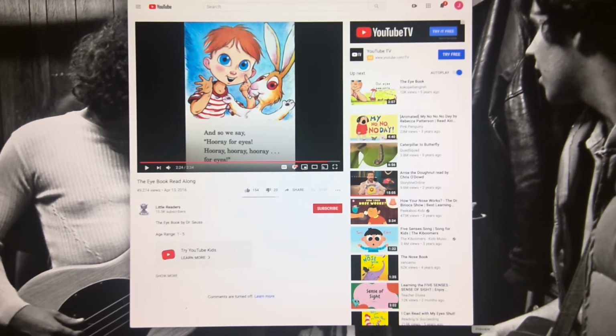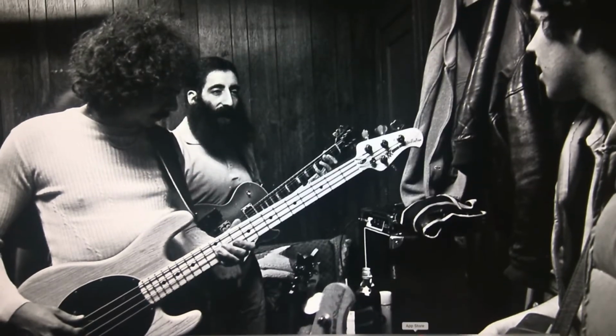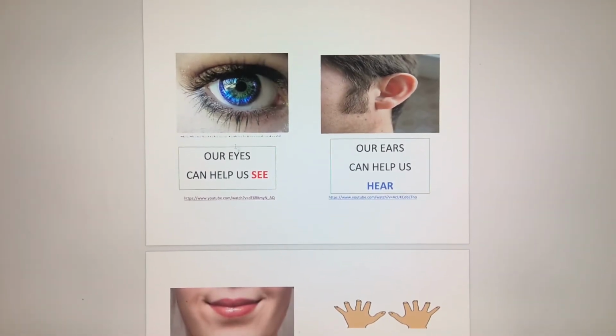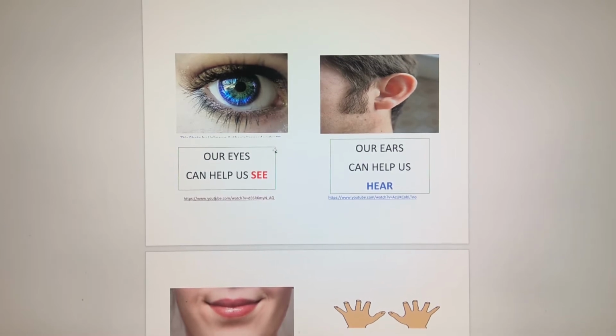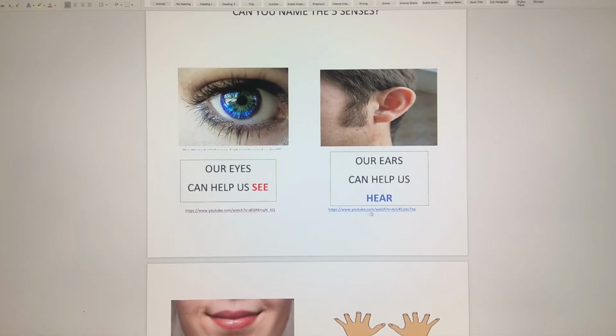As you can see there, kids, our eyes are very, very important. Our eyes help us to see many things. They help us to know what we are encountering in the world. That was one of our senses. Let's go to our second sense. Hearing, what we do with our ears. Let's take a look.